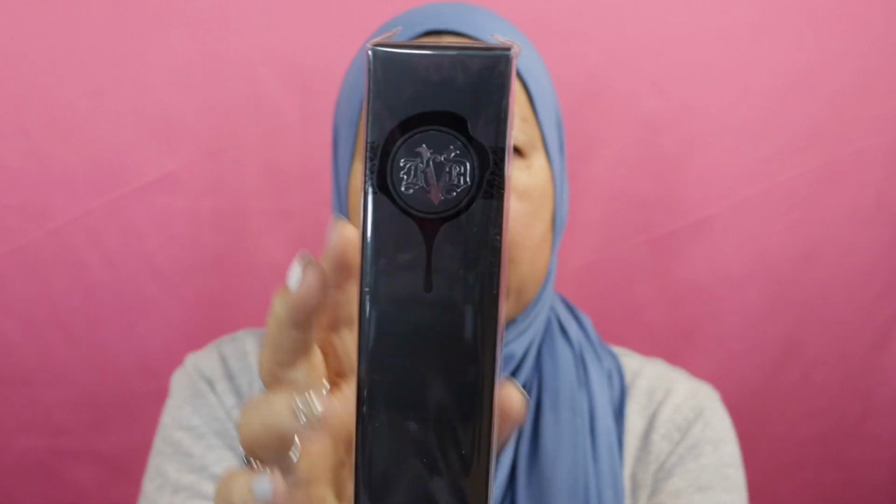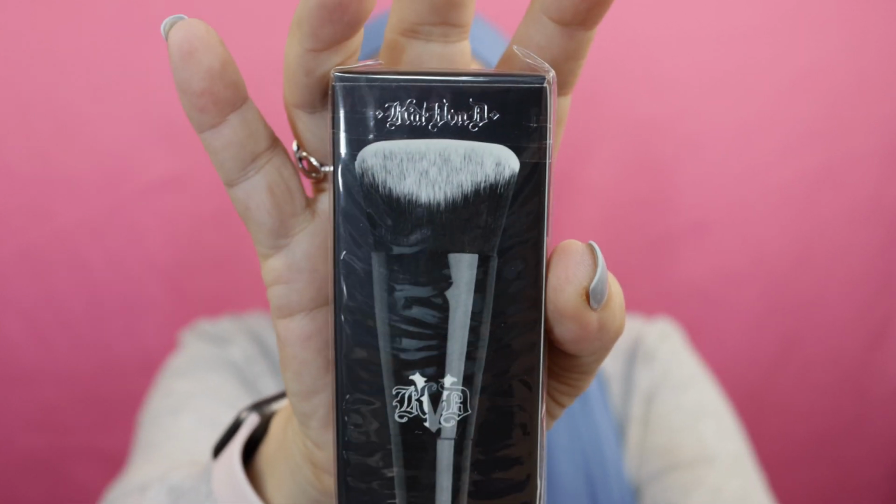Okay, next thing in a box is KVD, and it says Lock It. And this is some kind of a brush. It is a foundation brush. Okay, I always look for foundation brushes. Matter of fact, this may have been my choice. And so this is what it looks like.